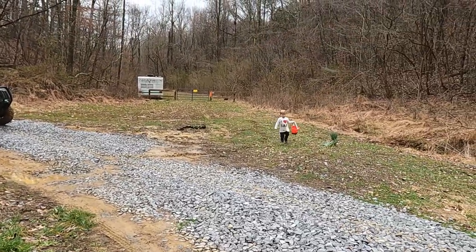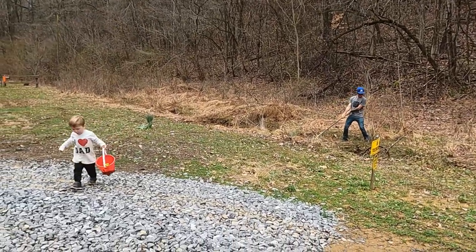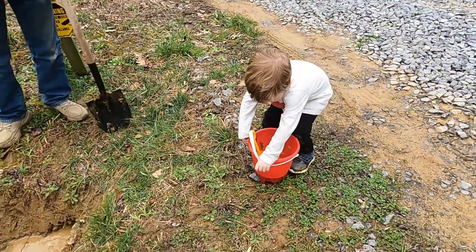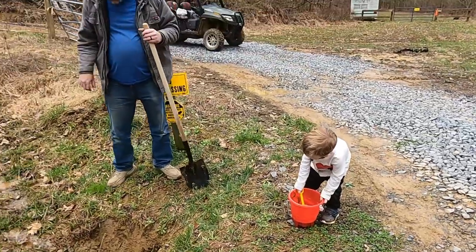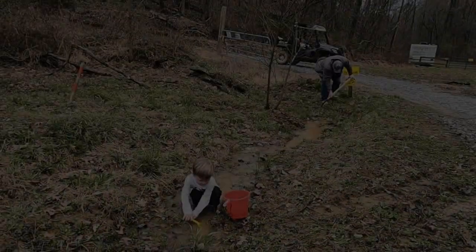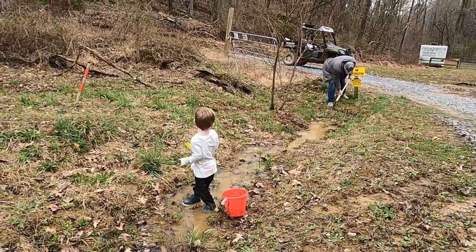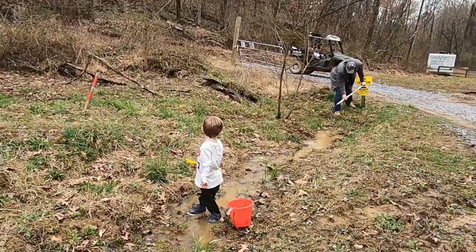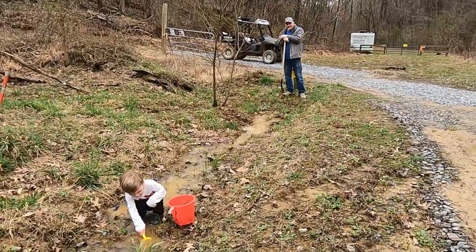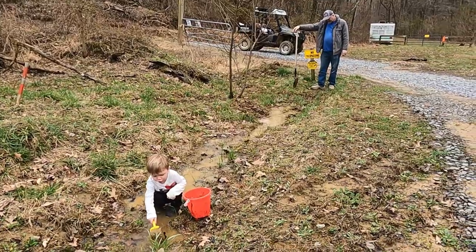I poured some mud over there for you, Papa. Did you? Thank you. You're welcome. I am pouring mud for you. He's going to pour mud in there for you. Well, thank you, but I'm really trying to get the mud out. Papa, you want more? Papa, you want more of this dirt? Yeah. You can bring a little bit of gas.